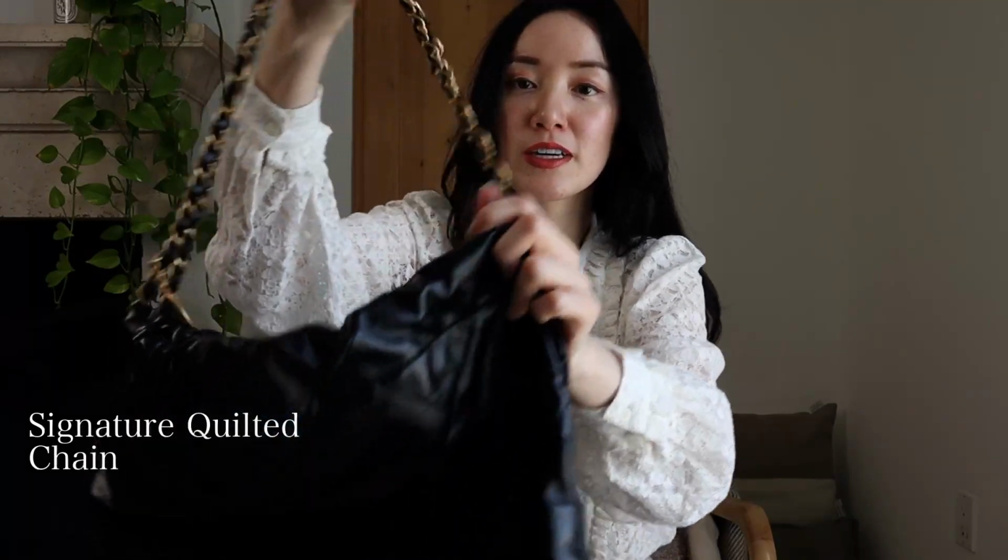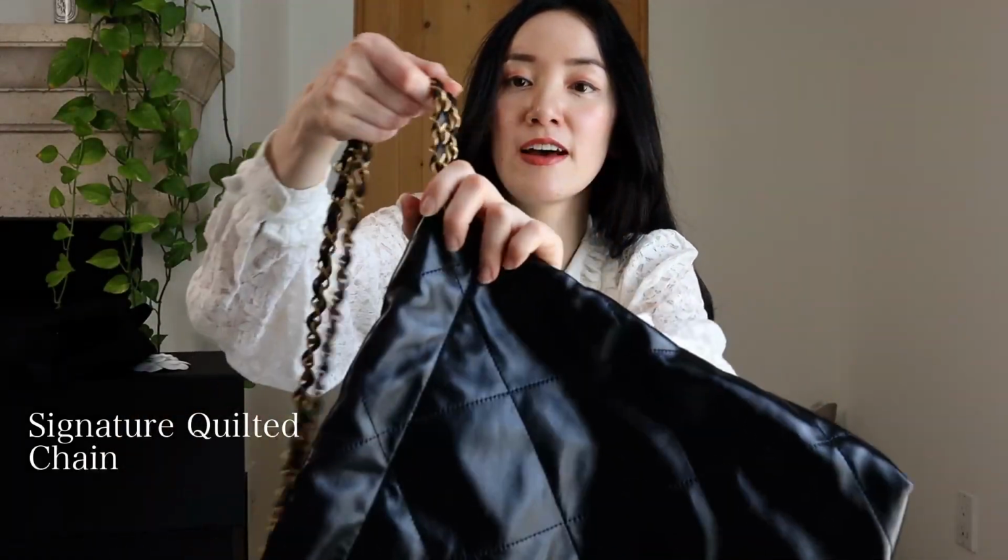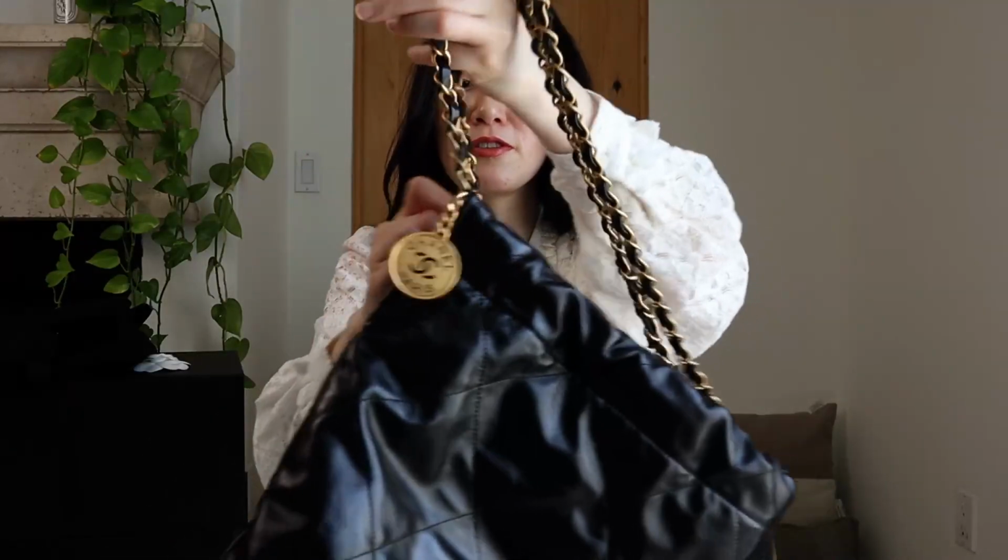The strap is made of the Chanel signature quilted chain, and when you carry this bag, you can create this kind of ruching effect to create this cinched look, and when you carry it, this cinched look makes the bag look more relaxed and casual.